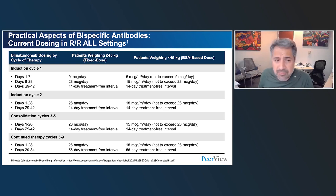So how is the drug being given? It's a drug with a short half-life, given continuously. In order to mitigate complications early on, there was a step-up approach where the drug is given at 9 micrograms per day for 1 week, with a dose escalation to 28 from week 2 onward. The cycles were 4 weeks, given 2 weeks off, and then resume the cycles.